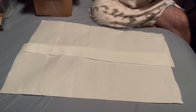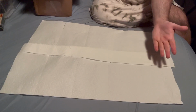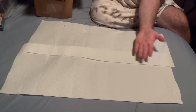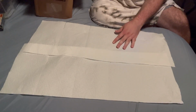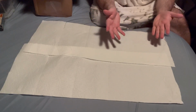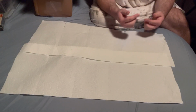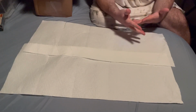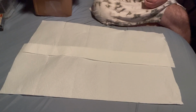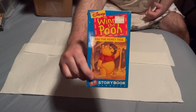Of course, you obviously won't see me, but you will see the items I will be stacking or sorting right here, on this complete row of paper towels. I am going to start not in chronological order, but more in order of when that movie was released. Well, technically in this case, featurettes and TV episodes, but you get the idea. I'd like to start off with the Winnie the Pooh storybook collection. And here we have Winnie the Pooh and a Honey Tree.